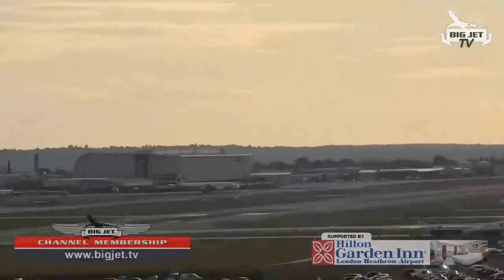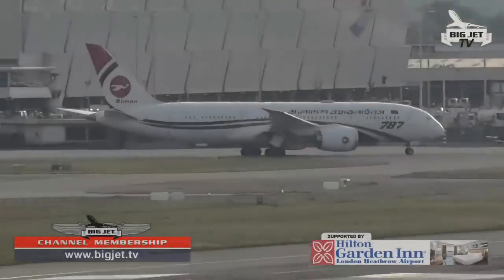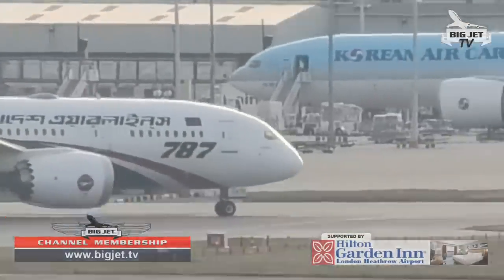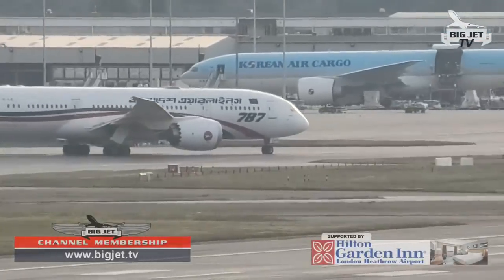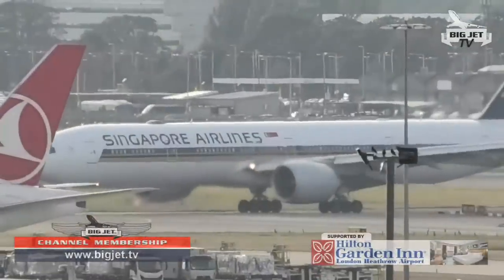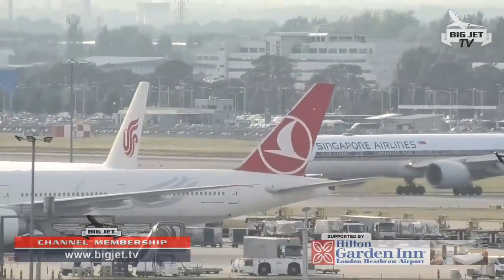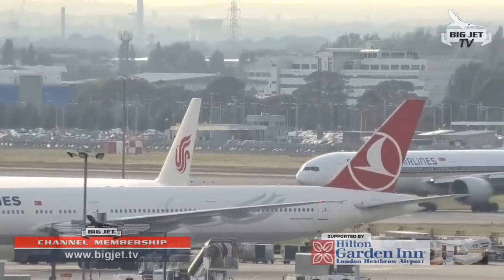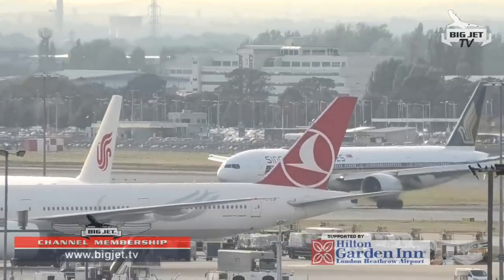Oh, look at that. That's quite rare. Look at that. Bimmans 787. Singapore Mini Slinger 777. Where's that 747? Do we have that in... Is it coming in on the right, or...?